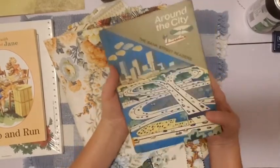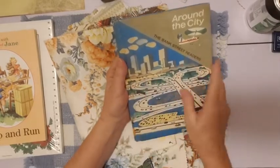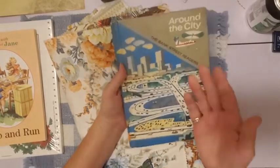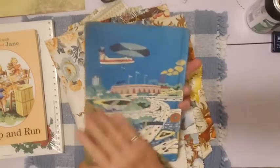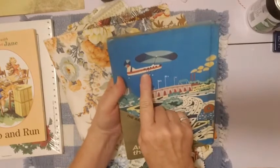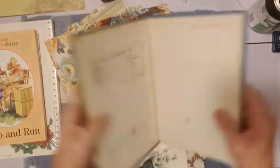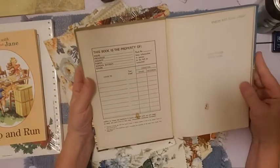I saw it and I thought it looked neat, and usually I'll pick it up and look at the cover. First of all, can I use this for a journal? Yes. And second of all, I mean, look at the back even. Really nice. I mean, look at the helicopter. So cool. This has got to be, let's see what year it is. It's so cool, just the cover.